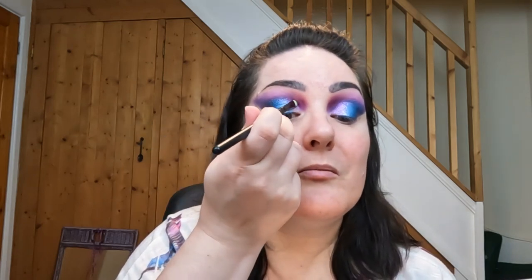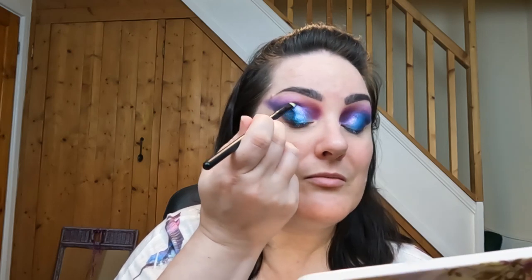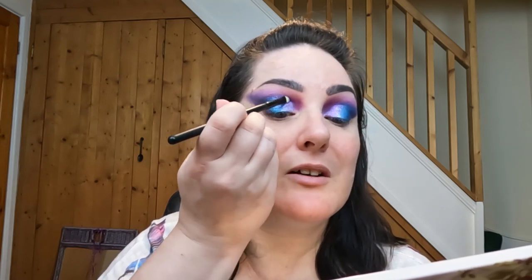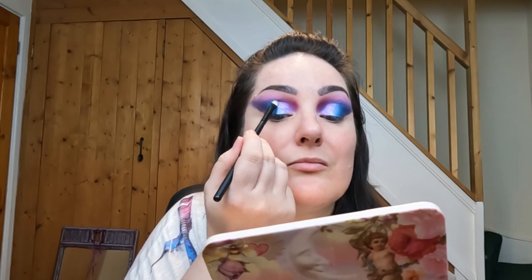This palette is a bit of me. I do love shifts. Look at that. I'm just kind of tapping it into the shimmer next to it just so that we get the blend, which has been no issue whatsoever to get. Ooh. Okay, that is stunning, absolutely stunning.